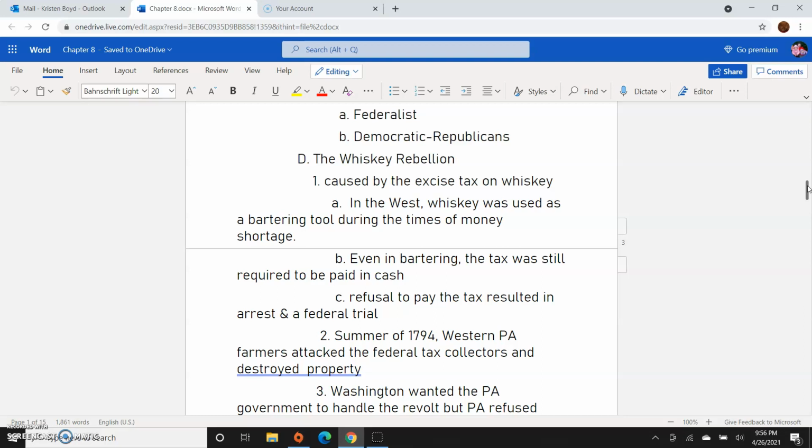So if you're in a bartering situation and you've used whiskey to get, well, let's say you barter whiskey so you could get a new plow for your farm, not only are you out the whiskey, but you also have to dwindle your cash resources by still paying this tax. So as is the case for a lot of people, when the government affects their bank account, people became very combative and very upset.